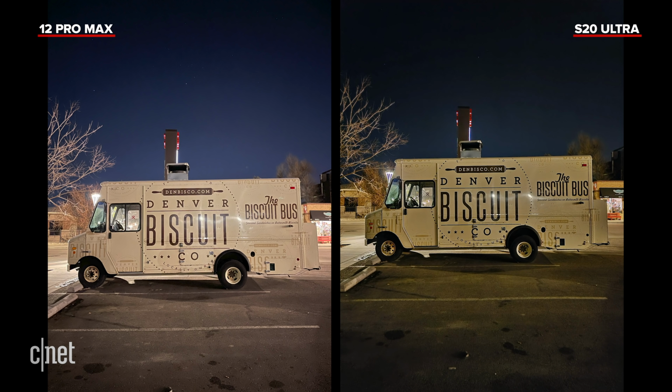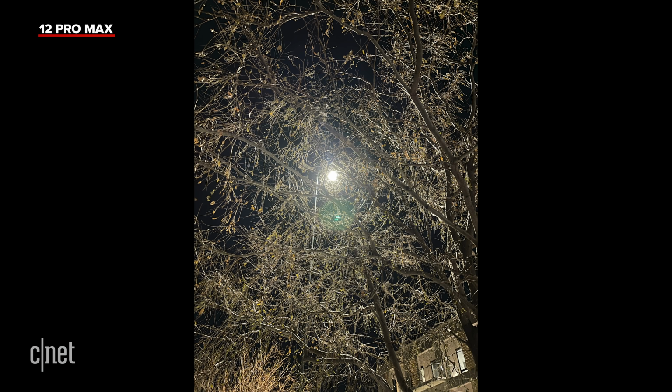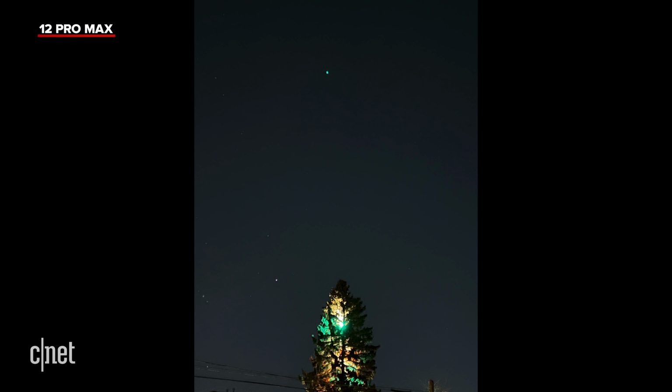Photos are still pretty close, but the 12 Pro Max does have a little bit of an edge, and you can take portraits at night, which is fun. Here's one with a bright street light, one with some low ambient light and night mode turned off, and here's one with hardly any light at all. I actually found myself turning night mode off a lot to get a more natural looking photo.